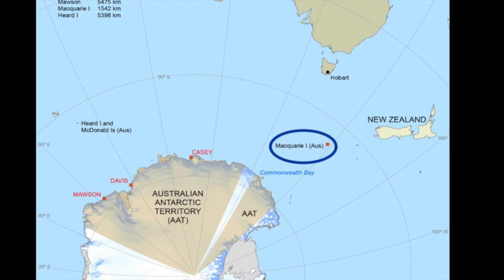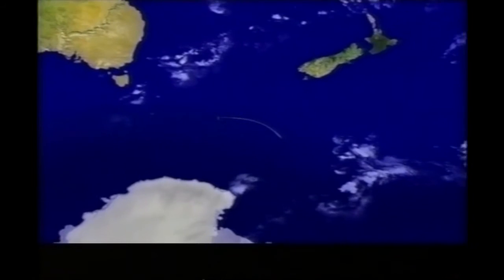The year is 1958. As a weather observer, I joined the Antarctic Division and spent the next 12 months with 15 other explorers at Macquarie Island.